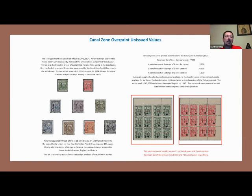Now, the whole set that I have in my collection, and it's really what prompted me to start researching this and led to an exhibit, is if this 5-cent through $1 were never issued, why do I have a set of them? So back in February of 1924, Panama said, well, we need 600 sets of your new issue to send to the Universal Postal Union. At that time, each issue country had to send stamps to the UPU, and then the UPU divided them up and sent them to each member country.